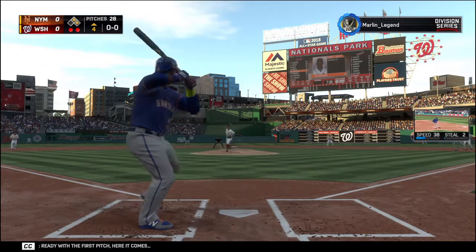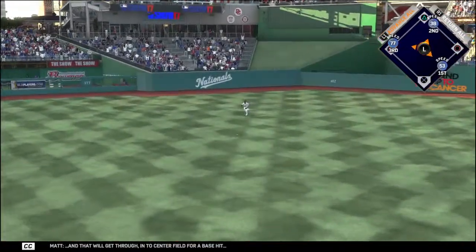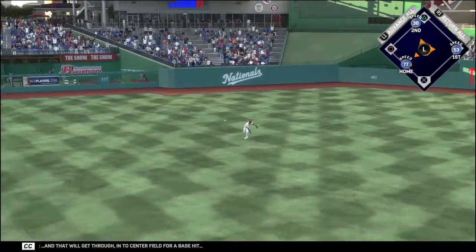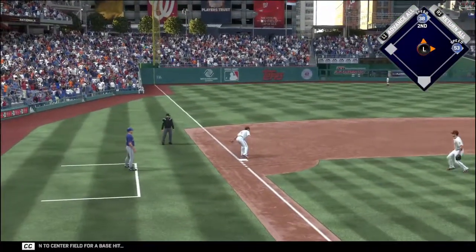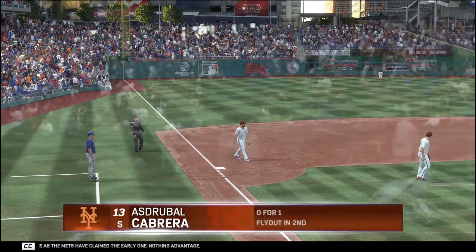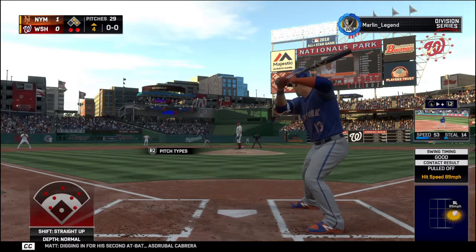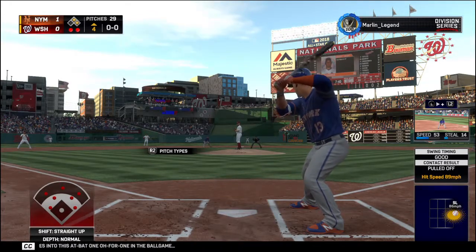Ready with the first pitch. Here it comes. Swing and a liner. And that'll get through into center field for a base hit. And the run will score as the Mets have claimed the early 1-0 advantage. Digging in for his second at-bat as Asdrubal Cabrera comes into this at-bat 0 for 1 in the ballgame.